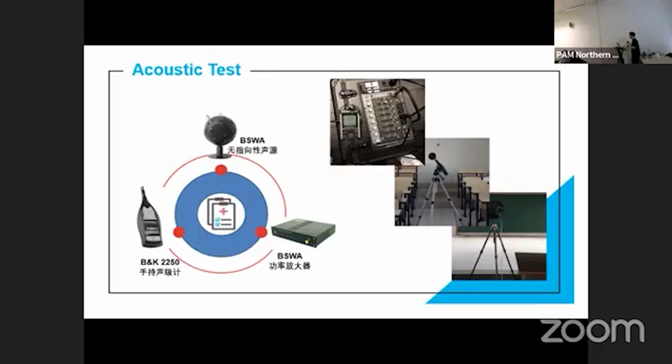The equipment we test with is the most professional in the field of architectural acoustics. It's the Brüel & Kjær (B&K) test equipment.